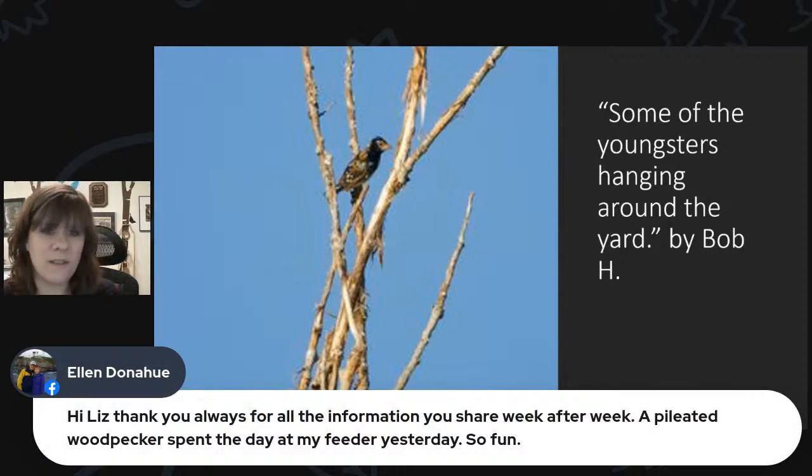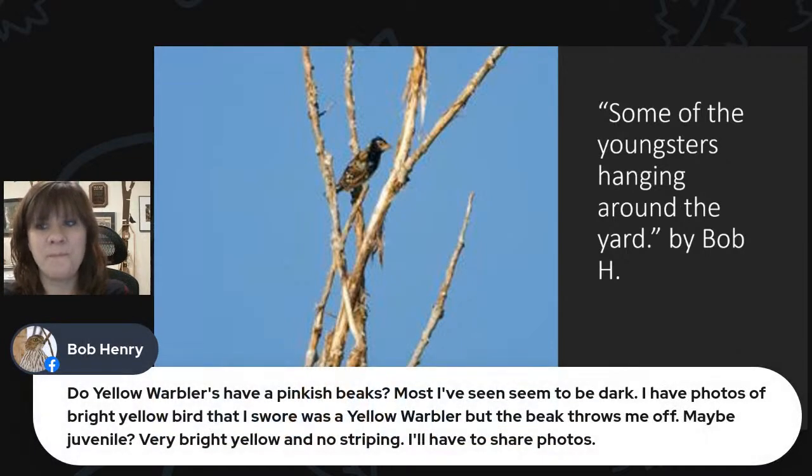Ellen says, hi, Liz. Thank you always for all the information you share week after week. A pileated woodpecker spent the day at my feeder yesterday. So fun. So Ellen has a pileated woodpecker, which is stopping by.